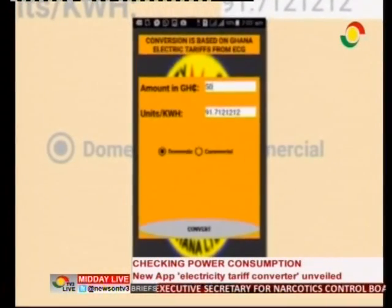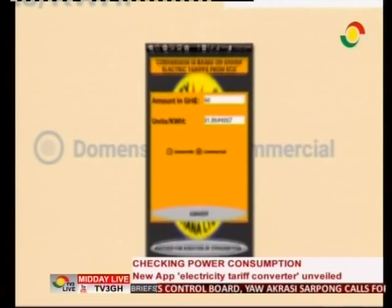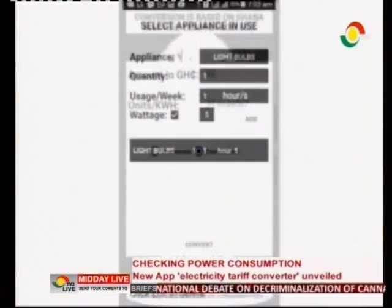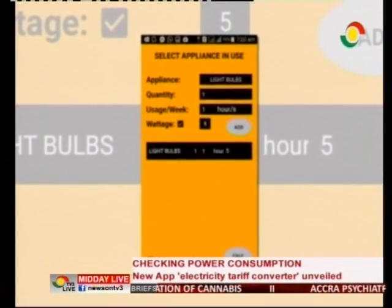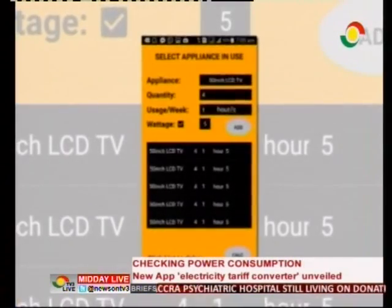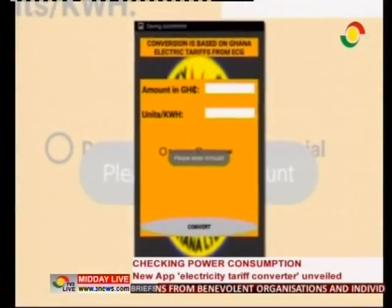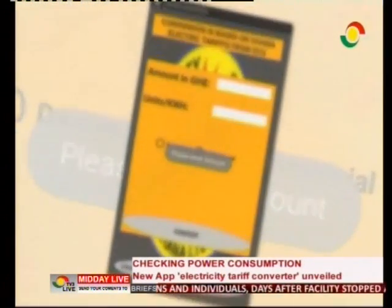So this one will give you the amount based on the kilowatt you input. You know how to calculate the kilowatt: on your meter, you read the most current reading minus the first reading. You input it into the app, and it tells you the amount you're supposed to pay. So from that, you can check the bill that ECG brought and say, no, I'm being cheated. You're paying more for less service. Absolutely. That is the advantage of the app. And for prepaid customers, you can know that after this period, I'm supposed to get a new one.